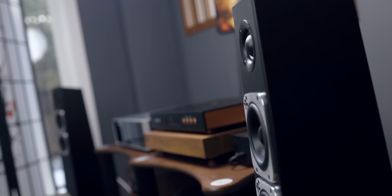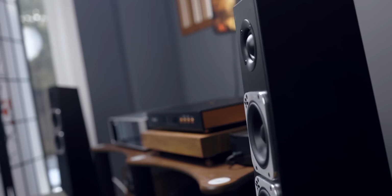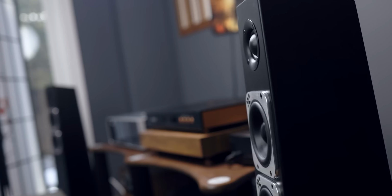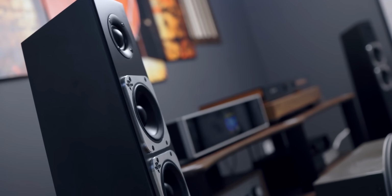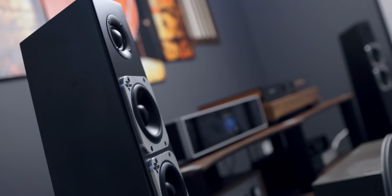So let's say you're in a confined space, like a hotel, apartment. You live in an apartment. You don't live in a hotel, but you live in an apartment. If you were in a space like that and you were thinking of getting a bookshelf speaker, but then you were like, you know what, I want to try tower speakers, but my space is too small. Well, this is probably a good place to start because you get the dynamics of a floor stander, but you also get the imaging and the sound staging of a bookshelf speaker.